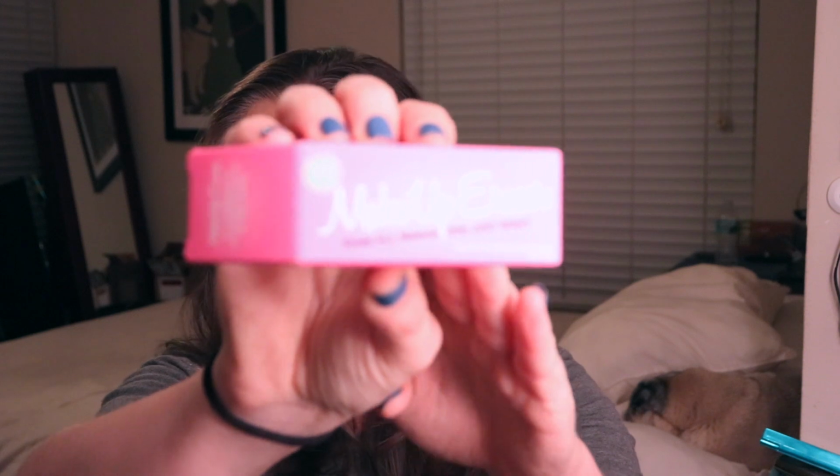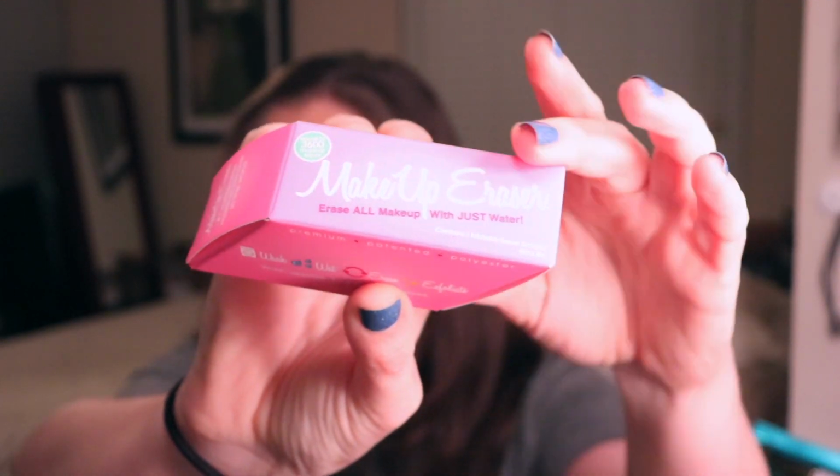Alrighty guys, so let's see what we have in this little bag here. The first thing I see is, ooh, I have heard about this product. This is the Makeup Eraser. It says erase all makeup with just water. So I think this is cute little packaging because it's shaped like an eraser. Like, how adorable is that? I think this is just like a little cleansing cloth. Super cute, and I guess it's the miniature size. Oh, that is adorable. I have always wanted to try this. It's kind of like a very soft towel. It's got a very unique texture to it, and it's a beautiful hot pink color. So that's honestly pretty cool. I've always wanted to try one of those. I've never used one of those towels.